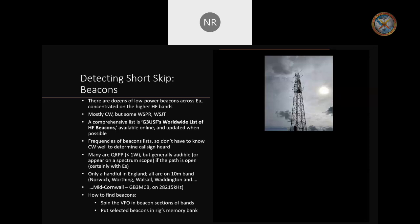The other thing to do is maybe put the selected beacons in the memory bank of your rig or your scanner, whatever you're using, and just slowly scan through them. Just remember they are very slow, and maybe not set the scan speed up too high for those.